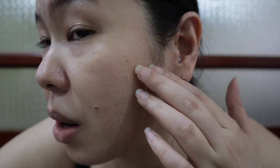Dito na natin masasabi na signs of aging. Because I'm already 38 years old. I'm turning 40 in 2 years. So, I have to take better care of my skin and my body. Let's see if after 2 months, mawawala ba sila or they will be lightened.